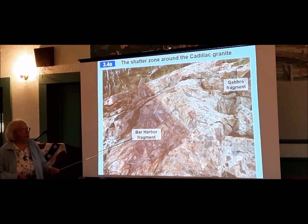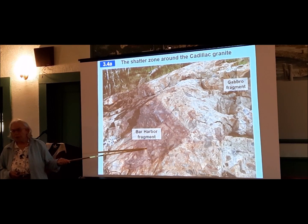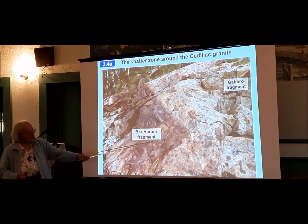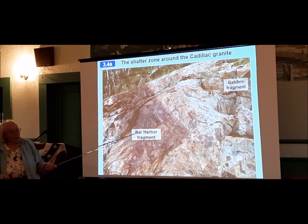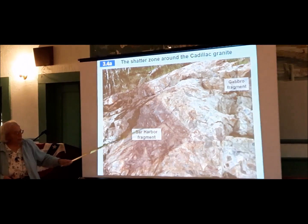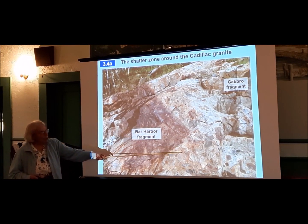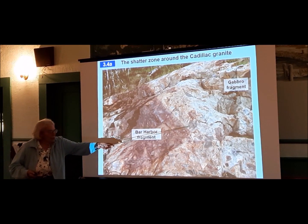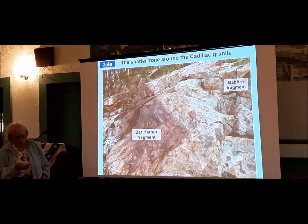That shattered rock will then be incorporated into the magma around it. And the shatter zone, this is what you can see on MDI. It's not quite so evident on Schoodic. This is a big piece of Bar Harbor. This gray stuff is the Cadillac Mountain, and the darker ones are some other basaltic material. But this is all incorporated into that shatter zone.